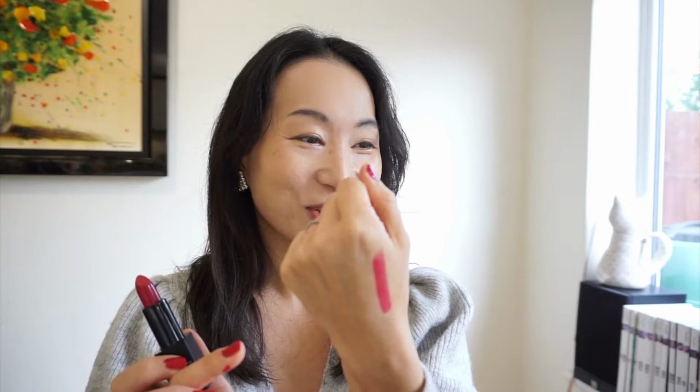This is a strong, long-lasting matte lipstick. I'll put it on here for you to have a look. Oh, this one has got like a velvety texture to it, and it just glides. It literally just glides onto your skin. Totally in love with this rosy red color here. So, shall we try it on, yeah?